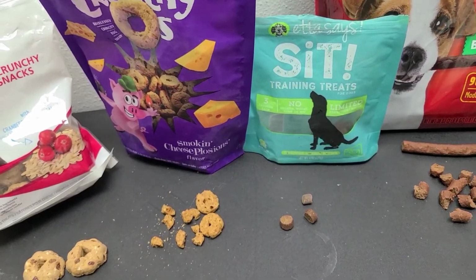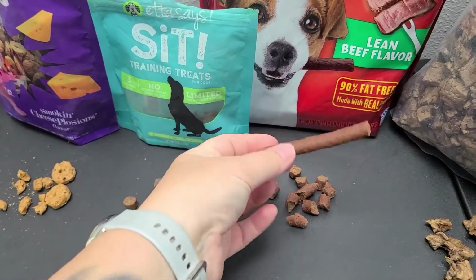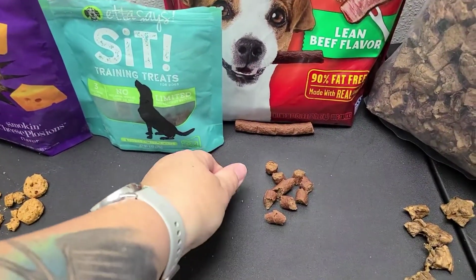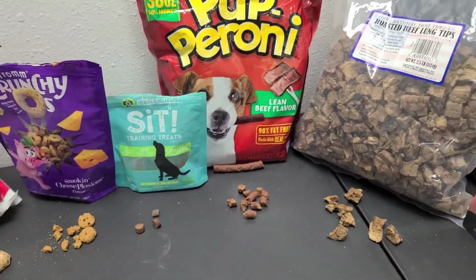There's a ton of different brands for that. One of our old go-tos is Pepperonis. Pepperonis come in a large stick, usually bigger than this, but I will break it down into tiny little chips or tiny little pieces like this so that it's easy to deliver. Then we start getting into some high value stuff.